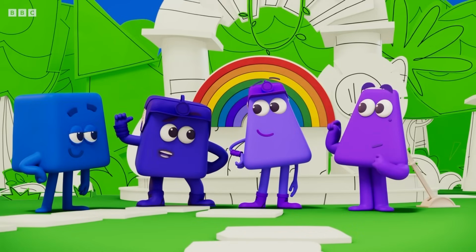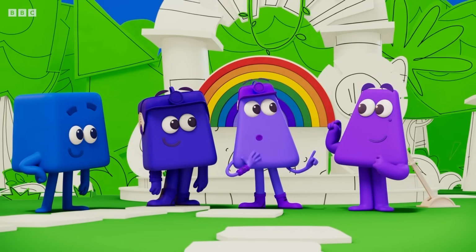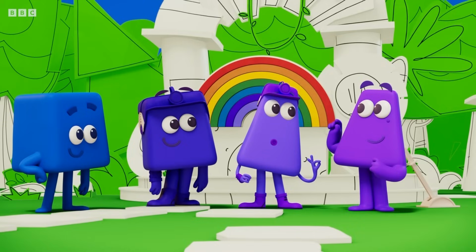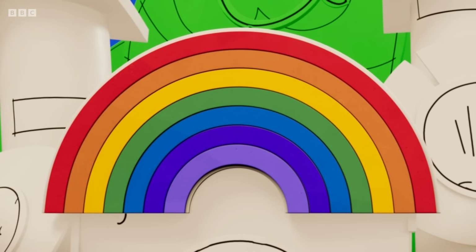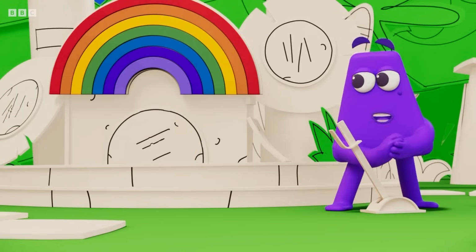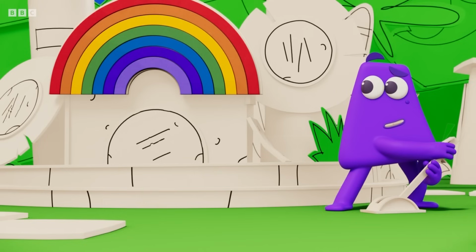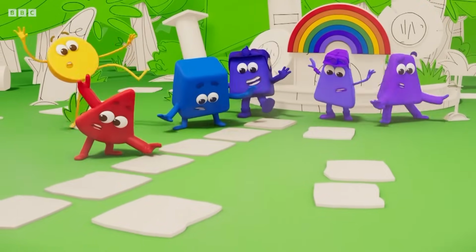I'm indigo. I'm like blue, but a bit more purple. I'm like you, purple, but a bit more blue. Oh! And what's this? A rainbow! Oh, then I imagine this must be a rainbow lever. Oh, crumbs! What's happening?